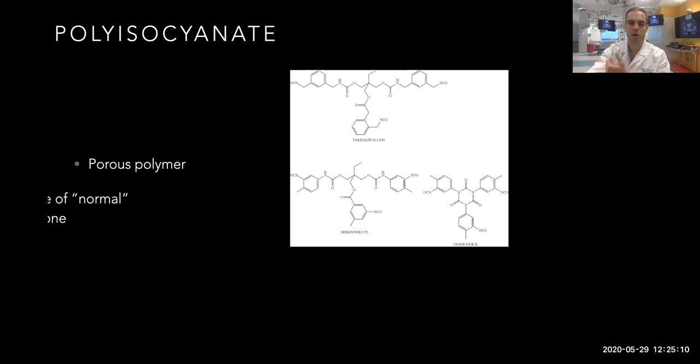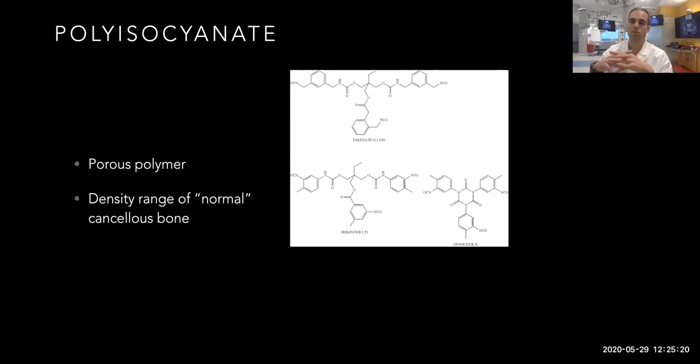So it's a porous polymer, and its density range actually falls within the ranges of normal cancellous bone for human patients. And when this substance polymerizes, it releases CO2 gas. And the CO2 gas makes these little bubbles within the foam, and it has a sort of random pattern, but the overall porosity index of the cured foam actually has the same porosity index as normal bone.